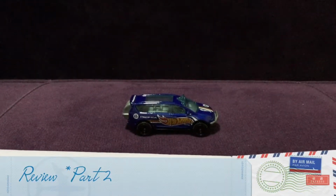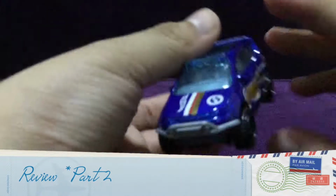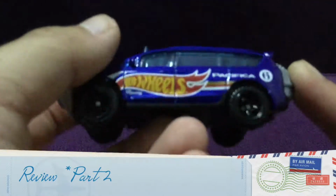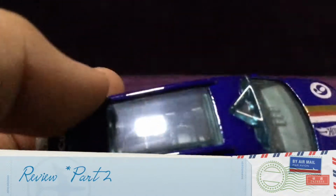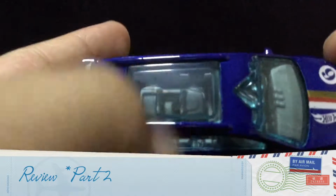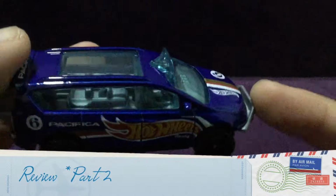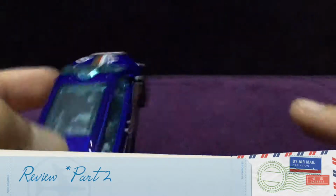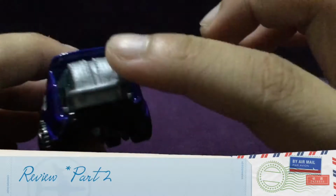Hey guys, so I'm back here. This is part 1, and now let's review part 1. And so this one is a Hot Wheels racing Chrysler Pacifica 4x4, and this one's actually, sorry, it's blurry, and this one's actually like the kids' Jeep one, the motorized mini Jeep, and there's only one steering wheel because I call this the kids' one. And so there are 2 spare tires.